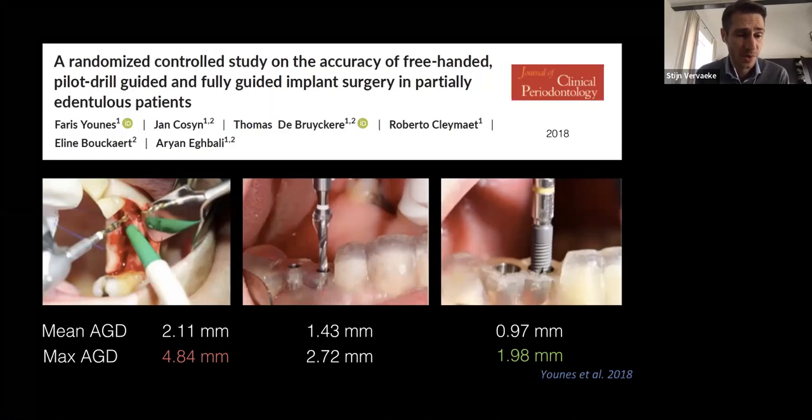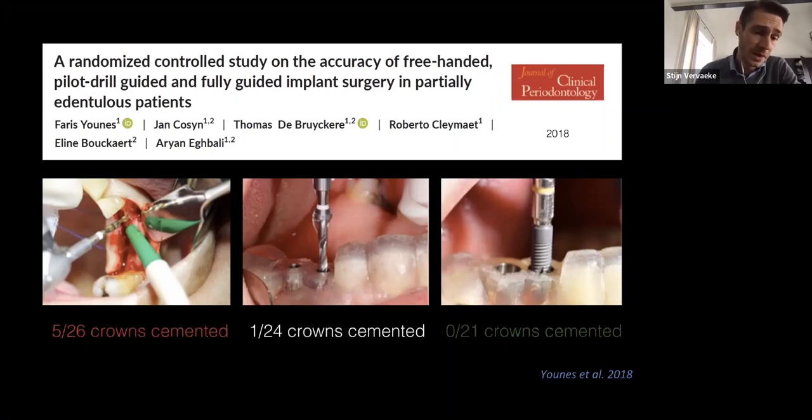But when you also have a look at the maximum deviation, then you see when free-handed implants were placed, deviations of nearly 5 millimeters, which is of course not acceptable. But from a clinical point of view, what might be more important is that all crowns could be screw retained, as determined based on the planning on CBCT. Now, when free-handed surgery was used, although it was possible to screw retain, after the implant was installed, the lab said, listen, this is not possible to go for a screw retained restoration. We have to cement the crown. And when you work fully guided, of course, all implants could be restored with screw retained restorations. So this is also, let's say, a factor that favors, of course, guided surgery.